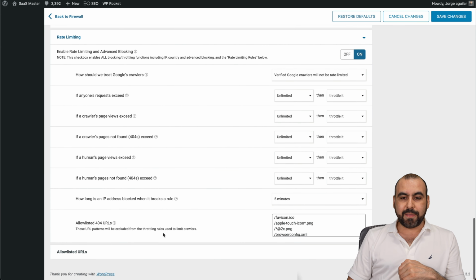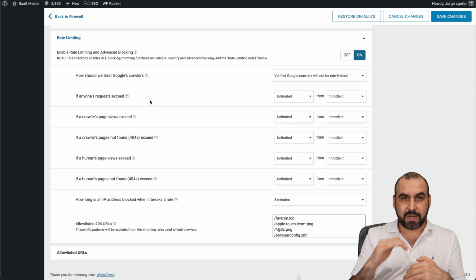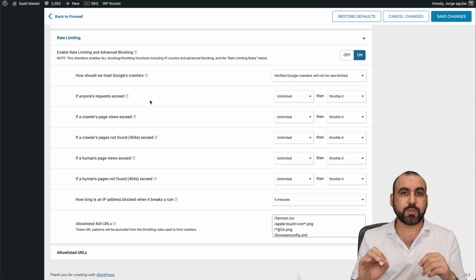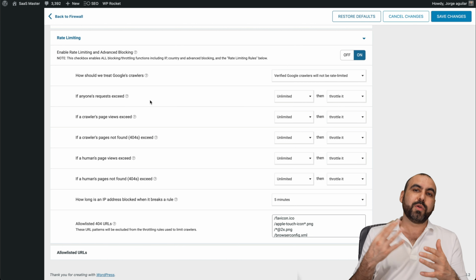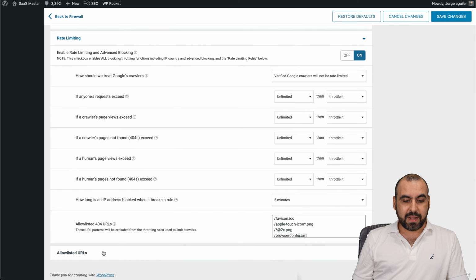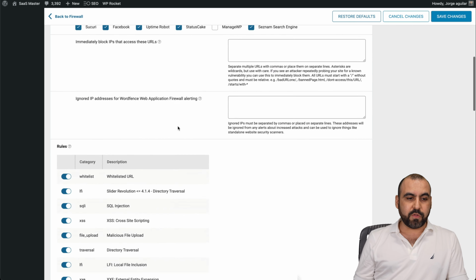Rate limiting, again, this also helps prevent people from trying to hack your site time and again. For example, before it was really common that you could hack a password by trying multiple passwords, like, I don't know, 100, 1,000 times in a minute. And obviously you would get to a point where you actually hack the site. In this case, you don't allow it with the brute force protection and the rate limiting, and allow list URLs, URLs that you want to allow, okay? So that's for the firewall.